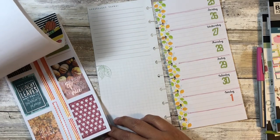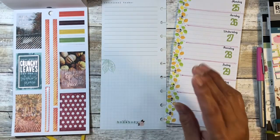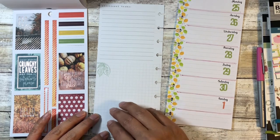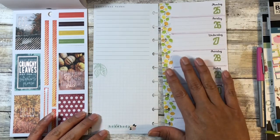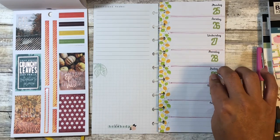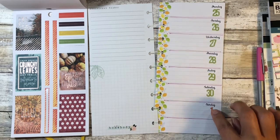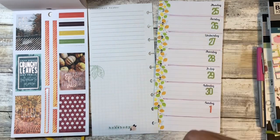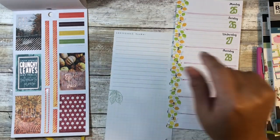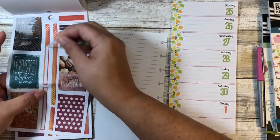I think down here I'll leave this as a to-do list because I'm off the day of Thanksgiving, but I do work on Black Friday. I will be having a sale going on from the 27th through the 1st for the Black Friday holiday weekend thing. But I think up here, what I'll do is that'll just be decorative.